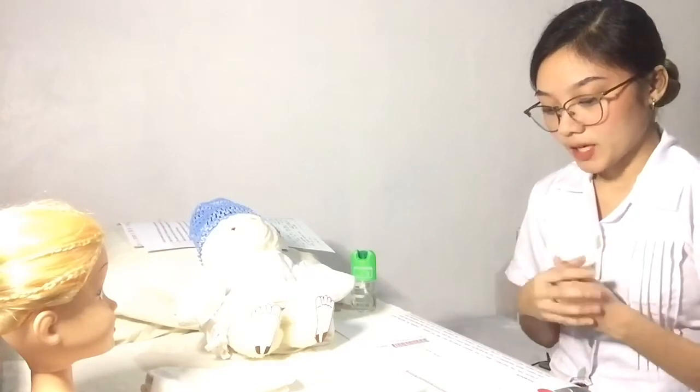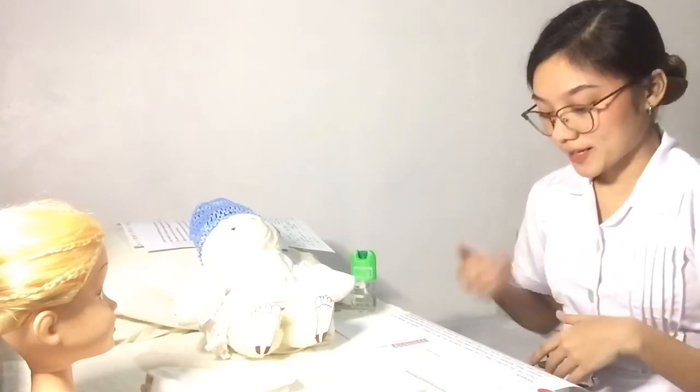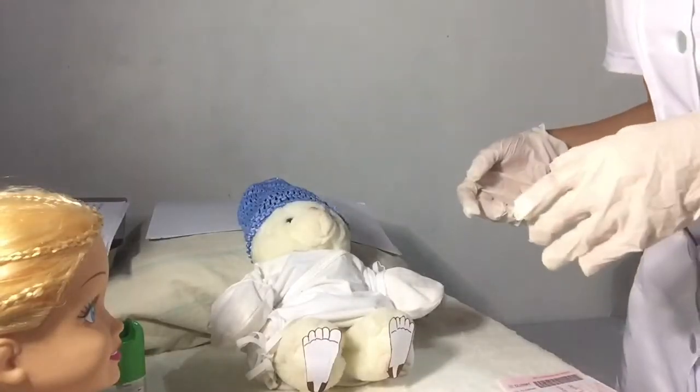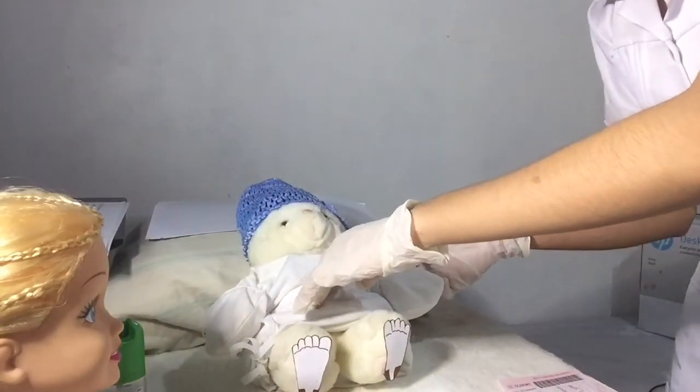So, okay, I have to avoid touching the area with the circles po, kasi sometimes the skin oil prevents saturation, po, and also yung filter paper section po might be contaminated, that will masira po yung result or the examination. Okay? So before we start po, I have to ensure yung identity ni baby. So, okay, she's baby Obsequio.